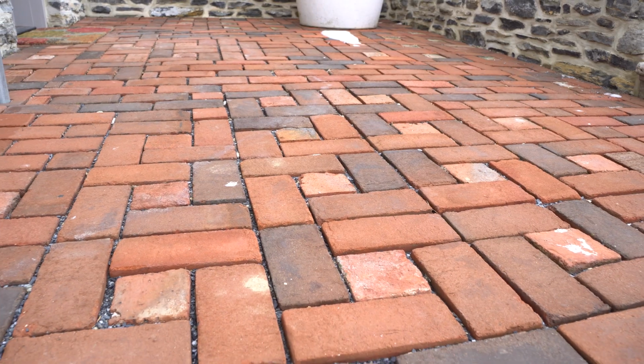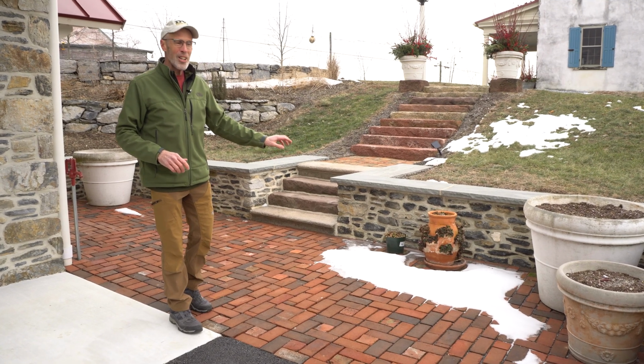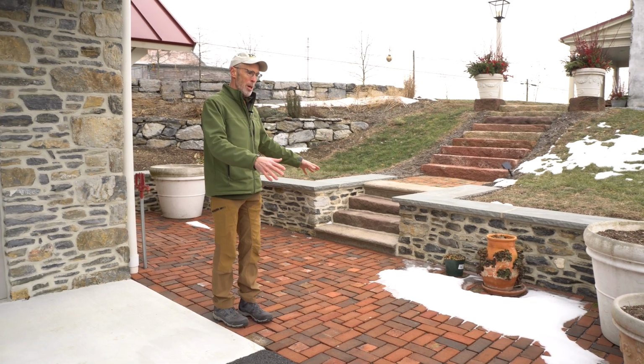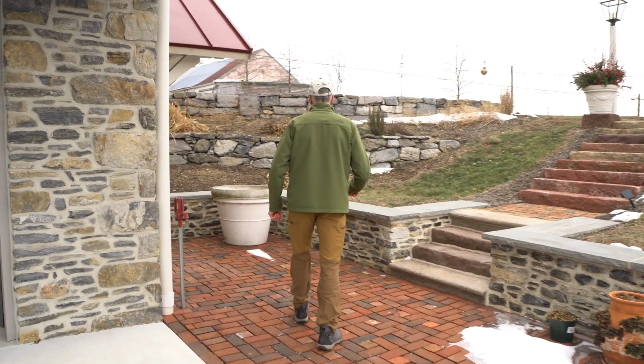I've also used brick that I sourced from my neighbor during the pandemic shutdown. Couldn't get brick anyplace and found some with my neighbor and was able to self-perform and build the brick patio here myself as an entryway into the barn. So come on inside with me.